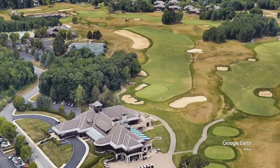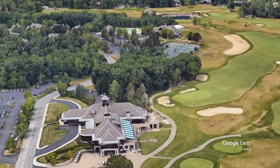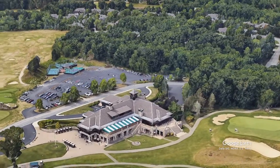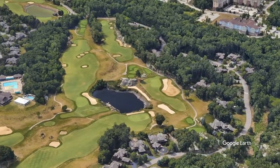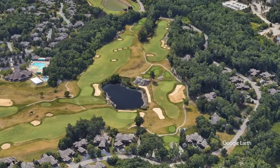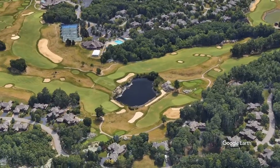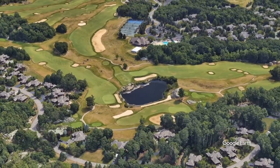You have this amazing golf course, again, designed by Brian Silva, who also did Cape Cod National. You have the paddle courts at the top of the screen there. You have the pool, which has a huge kids section, a fitness facility, tennis courts, etc. But the golf course itself is gorgeous.